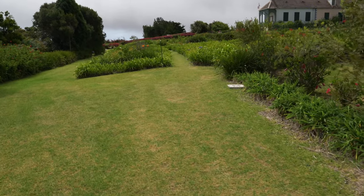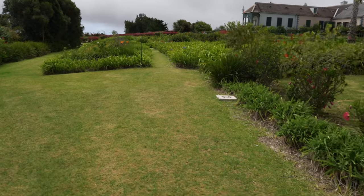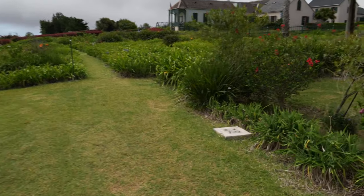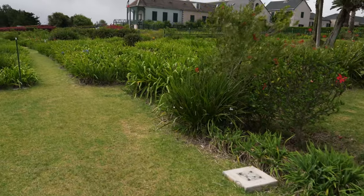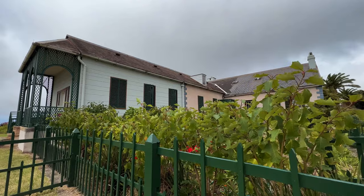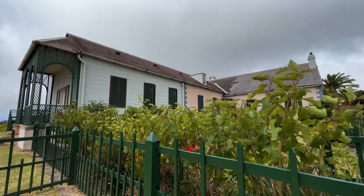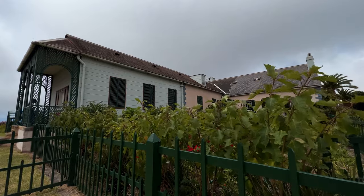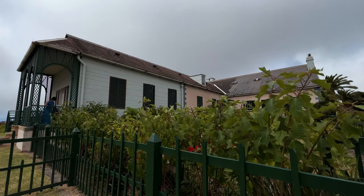So we continue our history tour. We are now at Longwood House. As you can see, there is a French flag here. This is the place where Napoleon spent the last years of his life in exile after he arrived on St. Helena in 1815.